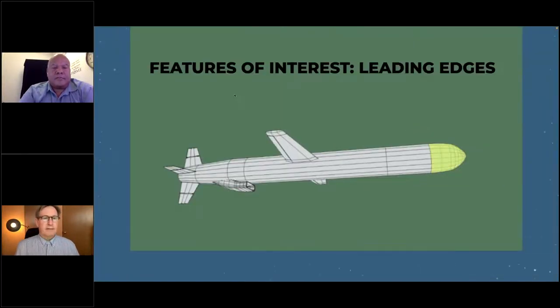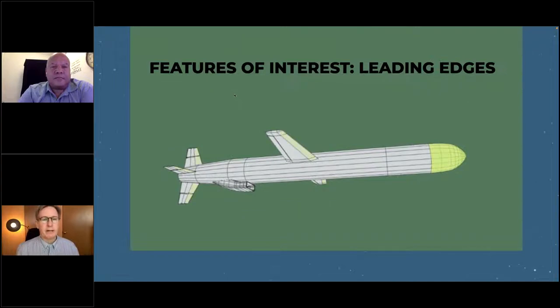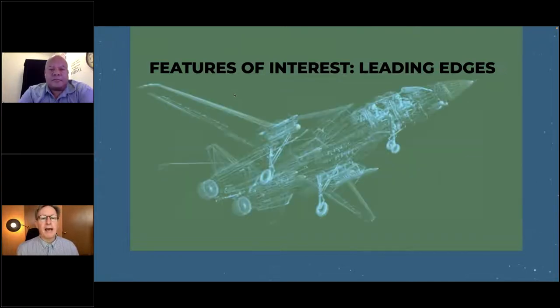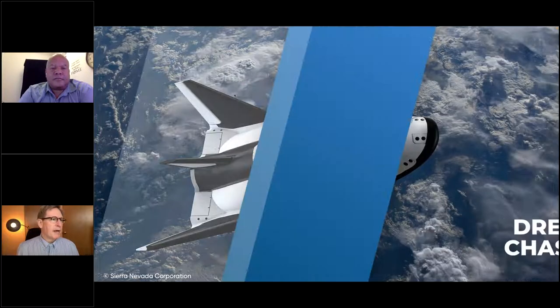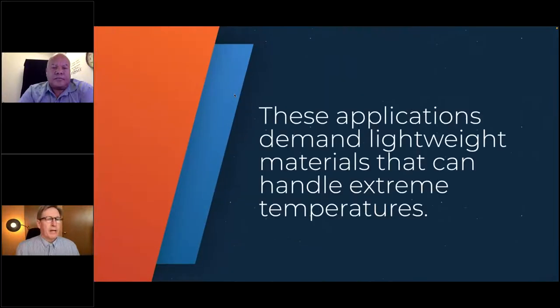So DoD has interest in the leading edges and shells of devices. So basically DoD has some interesting features that they might be looking to have someone make enhancements to. And here's an example of something that bridges the gap between terrestrial and space. And in all of these cases, lightweight and temperature capabilities are key.